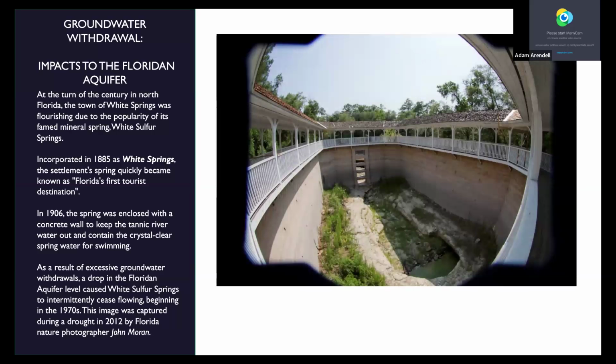And this is unfortunately what it looks like today. This was captured actually in 2012 during a drought by John Moran, but the spring has not recovered. So you can see in the background there, that's the Suwannee River in the background. And so today what's happening is when the river level is up, the river is coming into the spring house, and the spring is actually doing a flow reversal. So rather than discharging groundwater, it is sucking river water down into our groundwater, our drinking water. And this is actually not uncommon.